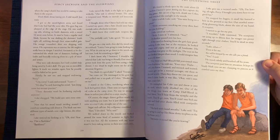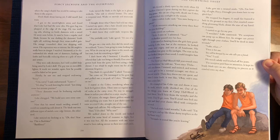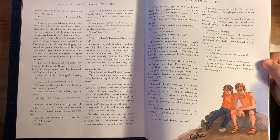They probably can't, Luke agreed. It's one of a kind. He gave me a tiny smile, then slid the sword into its scabbard. Listen, I was gonna come looking for you. What do you think we go down to the woods one last time? Looking for something to fight?